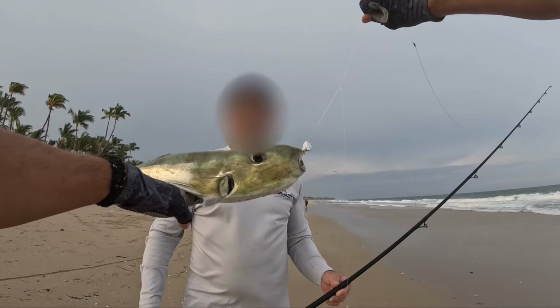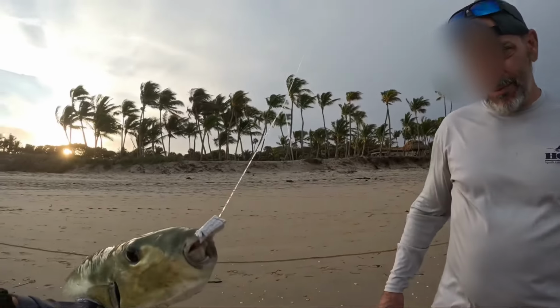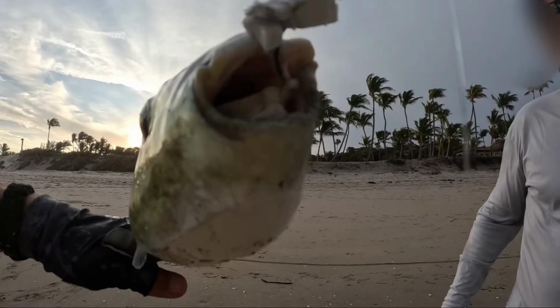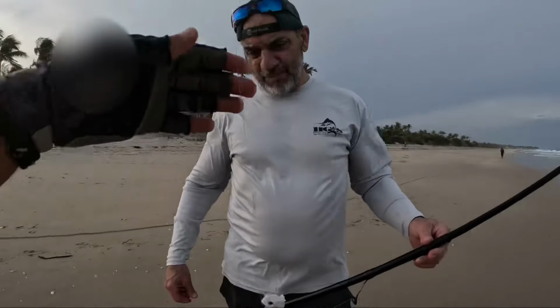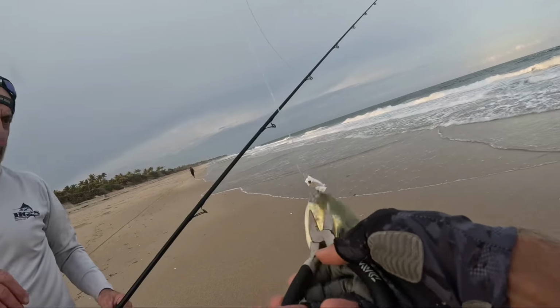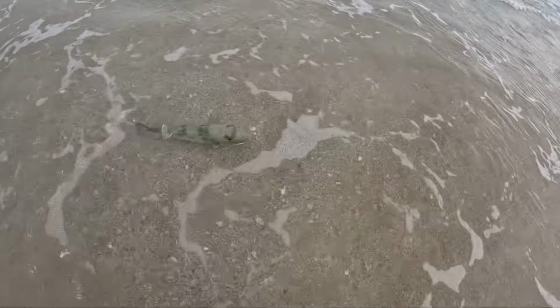And it's weird to see these. Yeah, his gills are weird on this side. Yeah, look at his teeth. See his teeth in there? Yeah, I'll mess your finger up, boy. There he goes. Bye-bye, buddy.